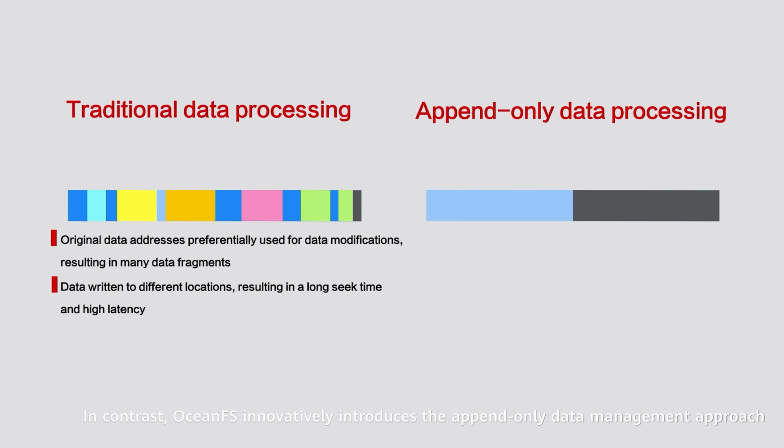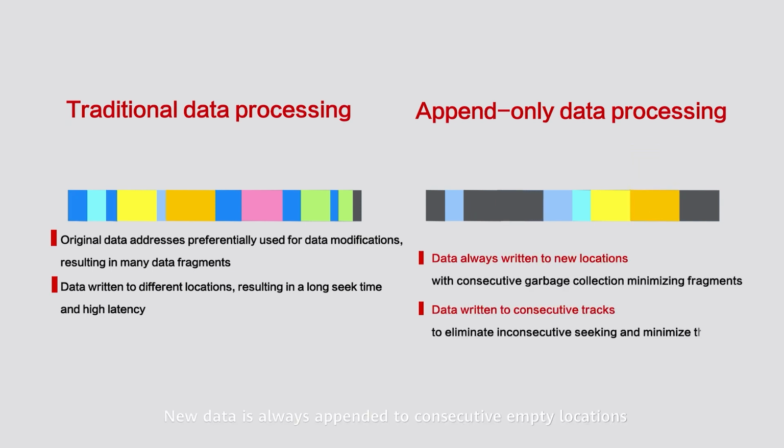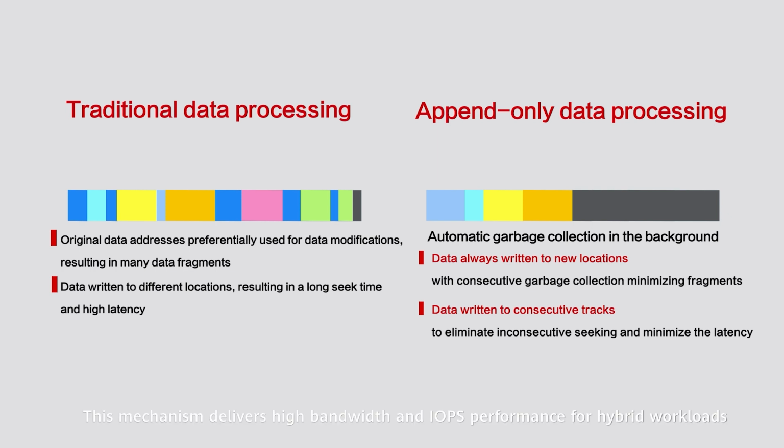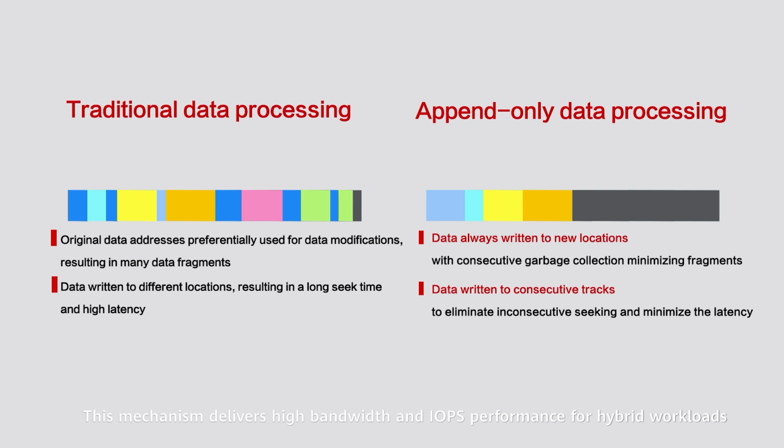In contrast, OceanFS innovatively introduces the append-only data management approach. New data is always appended to consecutive empty locations. Garbage collection is performed for invalid data in the background to release consecutive disk space, ensuring continuity of large I/Os on disks. This mechanism delivers high bandwidth and IOPS performance for hybrid workloads.